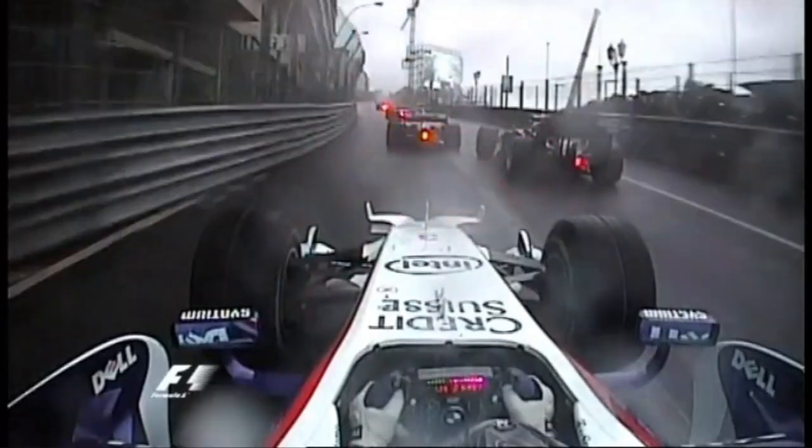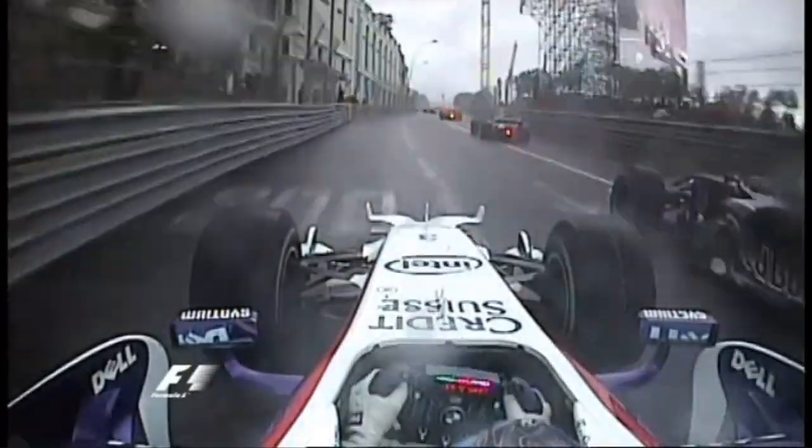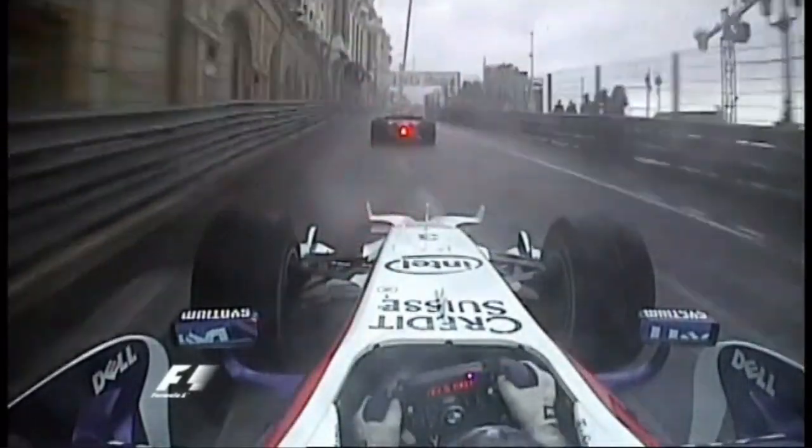Heidfeld was well off the pace in qualifying. Gaining places was not easy. He managed to put a move on Webber's Red Bull. But he had to watch his mirrors.